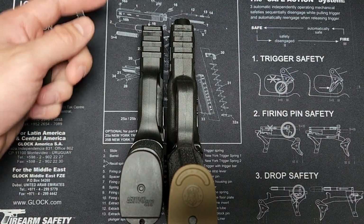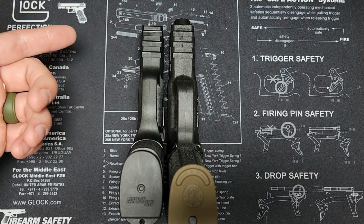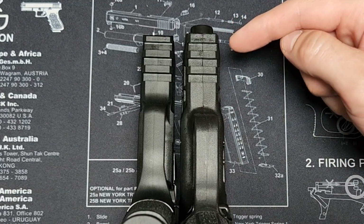Finally, SIG did away with their proprietary stuff and gave us what we wanted, an easy way to attach a lot of different lights to their guns. So thank you for that, SIG. But as you can see, I've lined up where these individual cutouts are for your attachment points.